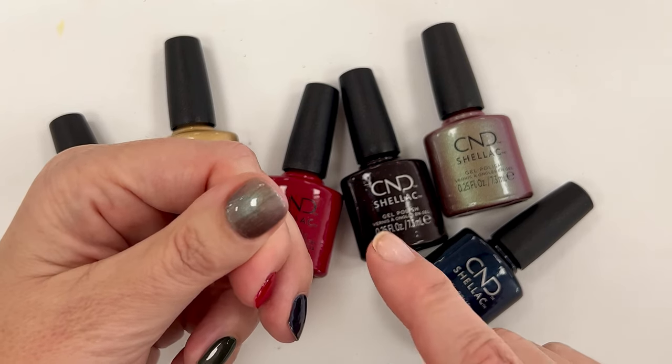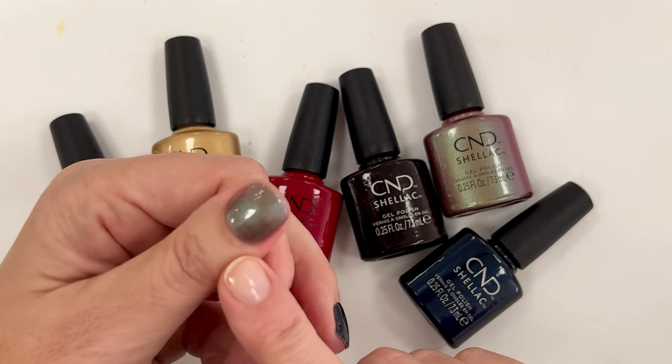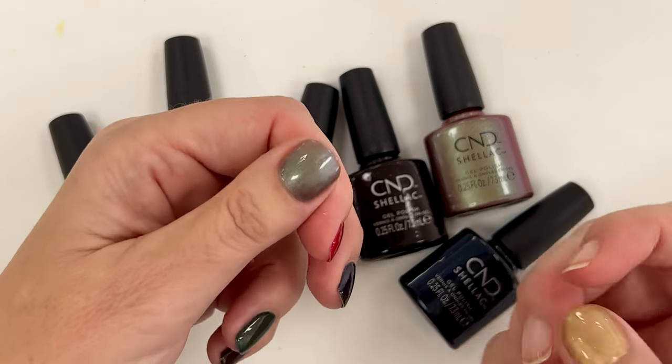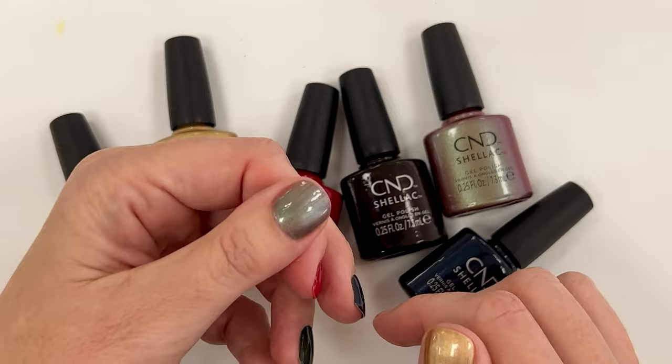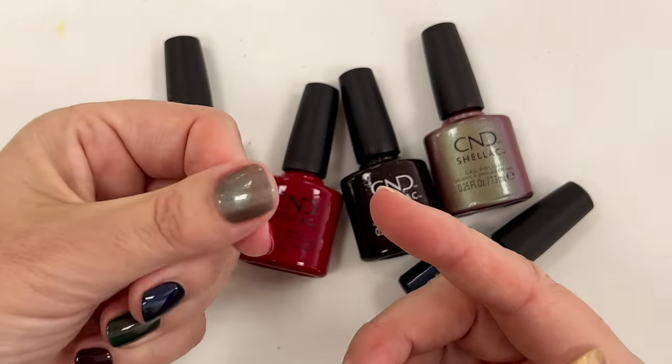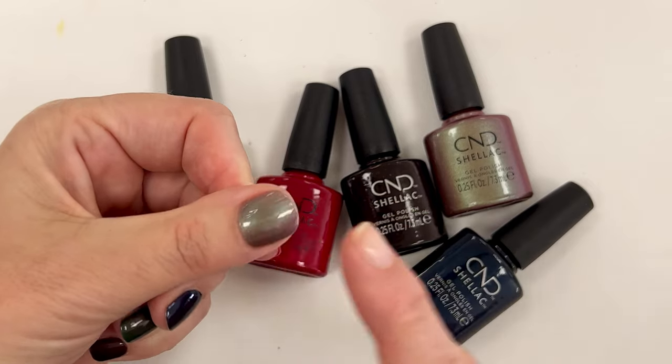I have to say, oh my God, this kind of looks like Black Pearl from Chanel, no? Kind of, like Black Pearl has more of a black underneath, but it has that green. Wow. Yeah, this is really good, actually. Okay, so I like it.